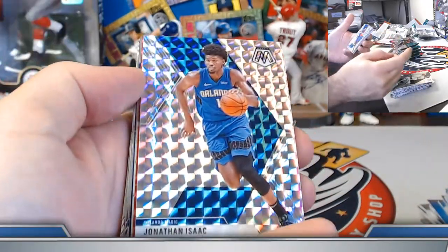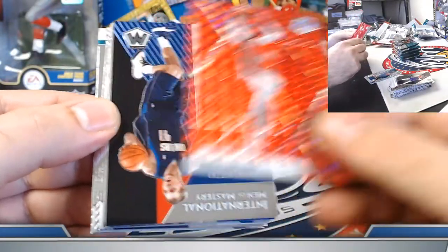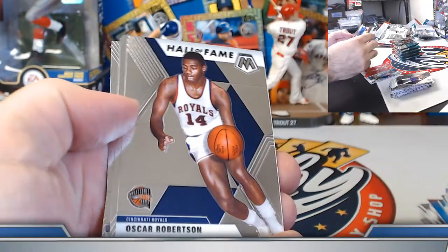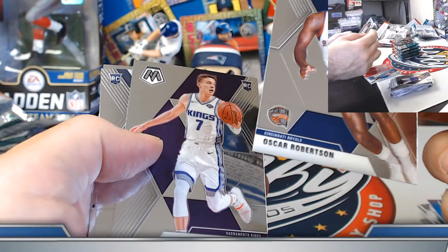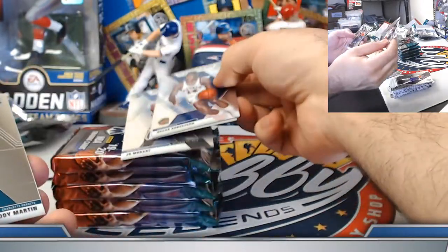Jonathan Isaac, silver or base mosaic. Carmelo, red. Dirk, International Men of Mastery. Blake Griffin insert montage. Oscar Robertson, Cincinnati Royals. We're going to translate over to the Bucks on that one with Mr. Robertson. Ja debut.